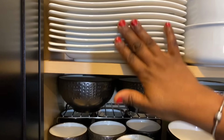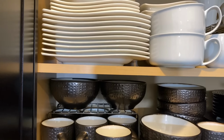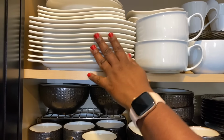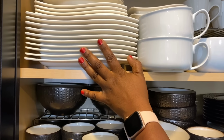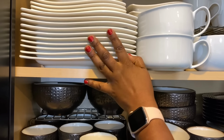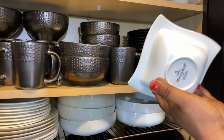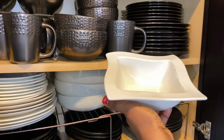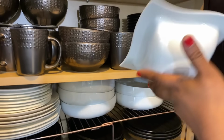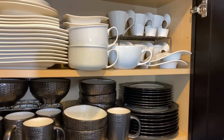And these you've seen me use quite a bit in the videos. So all these are Villeroy and Boch. When you find them on sale, it is doable, but they are super expensive. I mean, they are more expensive. I still even paid more for these than my fine china. The bowls come with it, so your cereal bowls. It's just a set of dinner plates, salad plates, cereal bowls, and mugs. I really love it. It's very fancy.